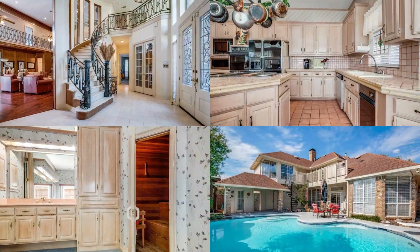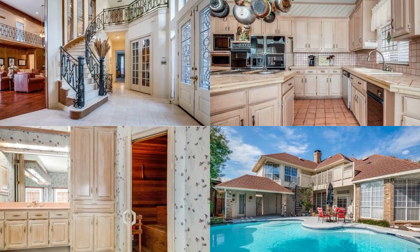You're going to have the grand entry as soon as you walk in the front door. You've got the traditional floor plan, but you've got the vaulted ceilings. You've got a wraparound balcony that overlooks that main living area right there. And the kitchen, I'll be honest, it could use some updating, but certainly functional. And your master even has a fireplace and a sauna in the bathroom right there. So not every day that you see that. And then in the back, you've got a backyard, a covered patio, and a balcony overlooking the pool back there. So super cool home right here.